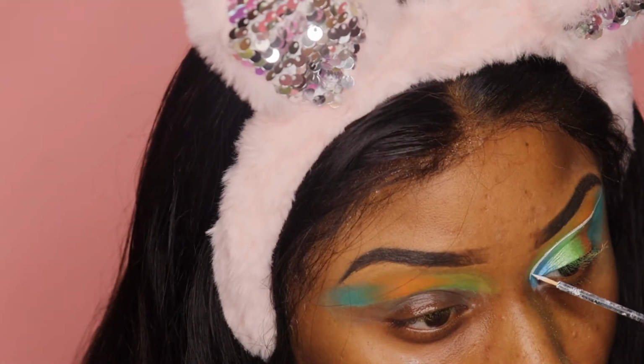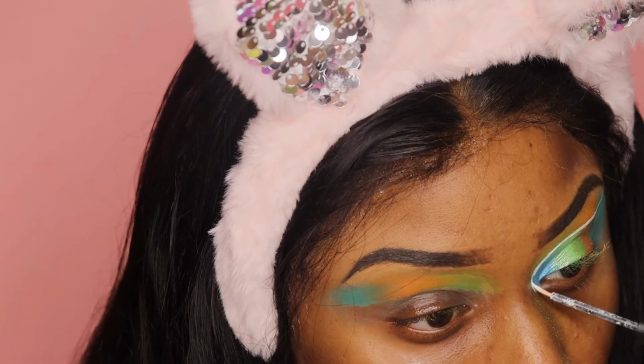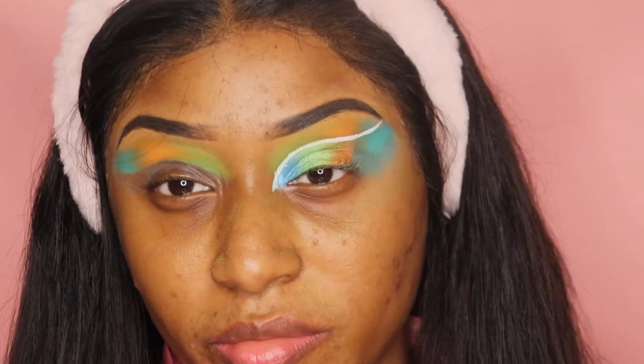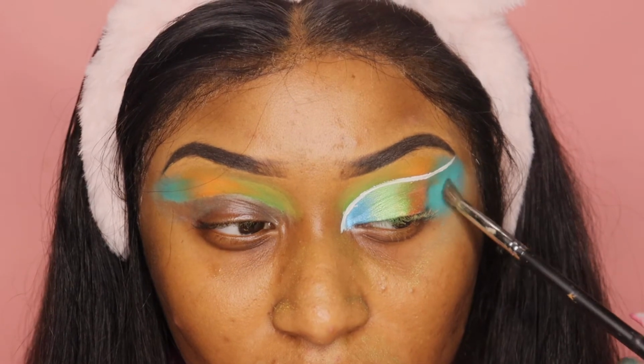And I didn't know that the camera didn't pick this up when I did it. My eye was out of the camera because I was so into the mirror. So what I did was I went ahead and took my P. Louise Base in Zero again, and I took a liquid liner brush and drew on this white line.